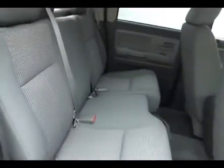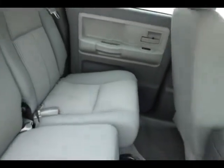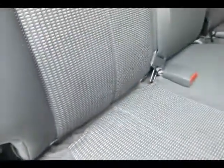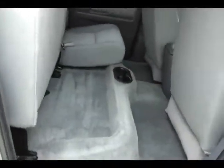Dakota seats 5, cloth interior, cup holders in the center. Hooks in the seat for the LATCH system to keep child seats completely secure. Seat bottoms will fold up to give you additional cargo space. And manual sliding rear window.